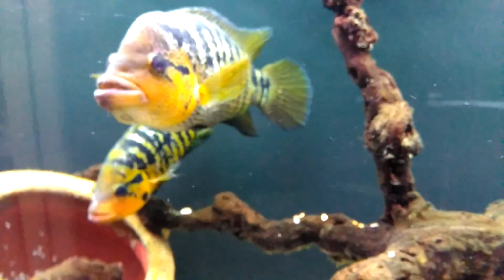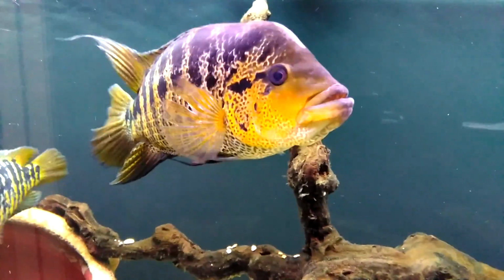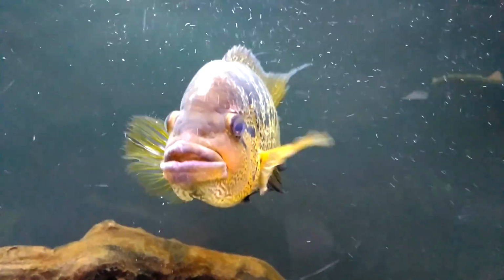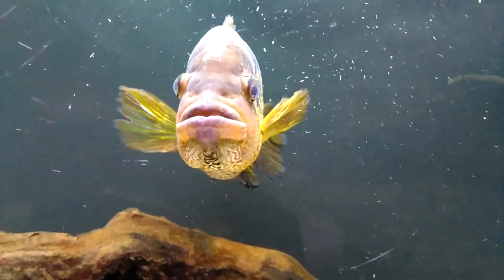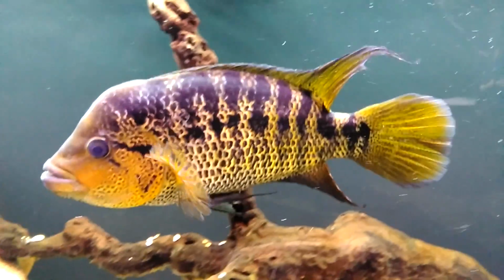I'll attempt to put my fingers in the other end of the tank. This is Rusty. Oh, go on, Rusty. Whoa! You didn't get me. You're too slow, Rusty. Right, I shall move on.